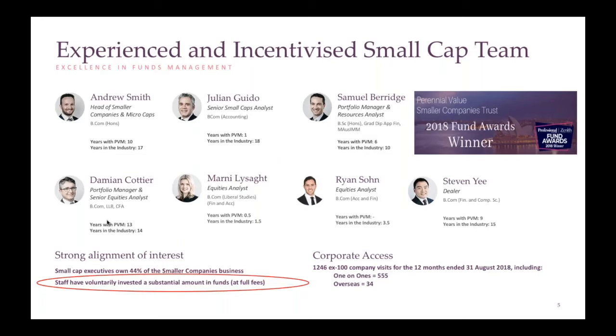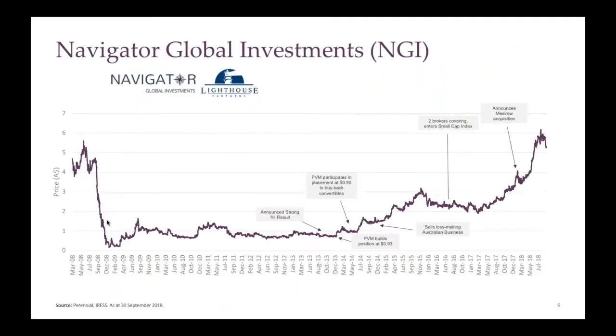A lot of our peers don't do that, so I challenge you to speak to some of the other fund managers about their policies on that. And what are we looking for? The reason I put this stock up, it's actually too big now to go into microcaps. It's sort of gone the full journey, and that's why I think it's a good example.